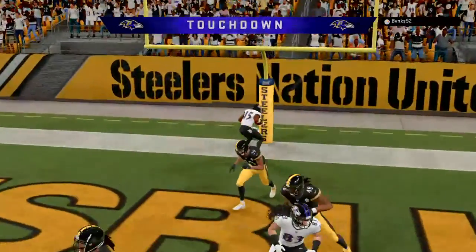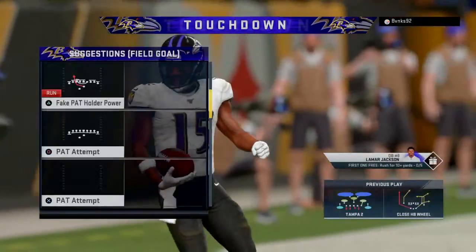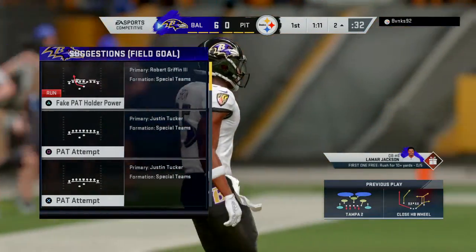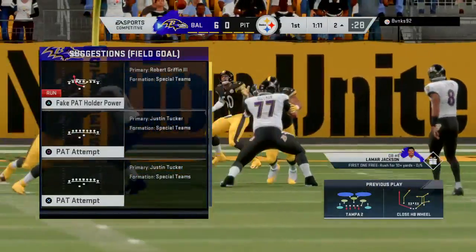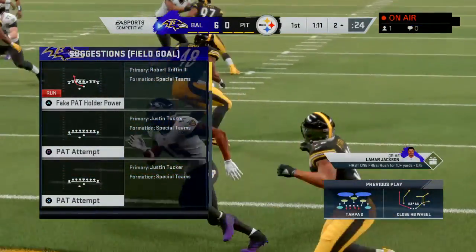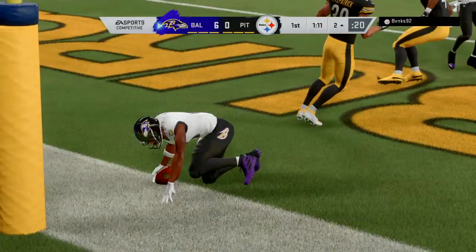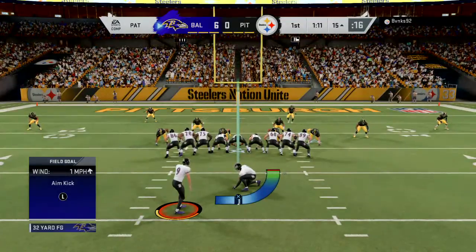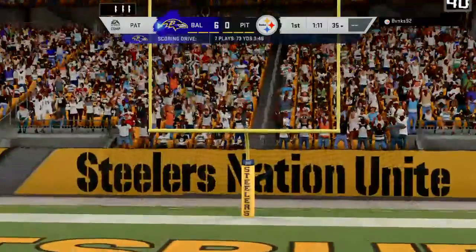Jackson got a man. It's caught for a Ravens touchdown. Hollywood, Marquise Brown there to make the grab. And the Ravens take it all the way down the field and score on the opening drive. Justin Tucker for the extra point. And the Ravens lead at 7-0.